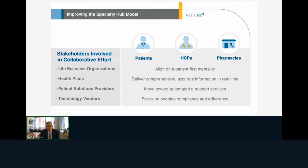And finally, we need to move towards automating the administrative task of getting a patient onboarded to therapy, whether it is the prescription itself, the benefits design, prior authorization, or coordinating financial systems. We need to automate that. The role of the specialty hub is evolving from being that sort of administrative caretaker, addressing all those barriers, to wanting to be that advocate that it was initially meant to be, to help focus on that patient getting on therapy and keeping them on therapy, and focusing on ongoing compliance and adherence, and demonstrating their impact via the data that's collected and sharing the impact on the performance.